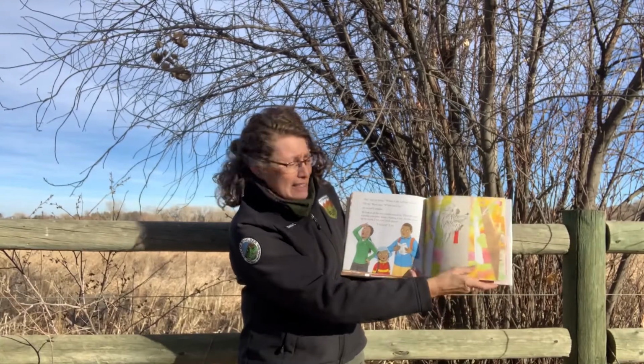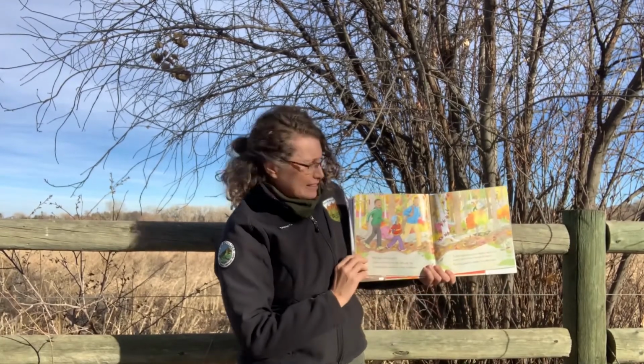Sometimes trails are marked with signs, and other times they have colored markings like this one.